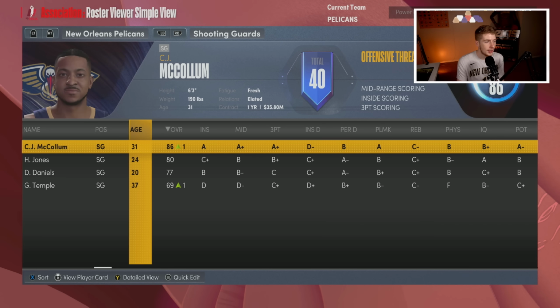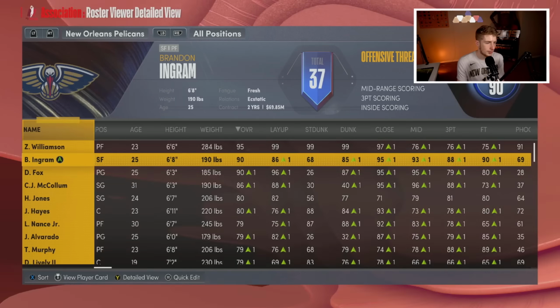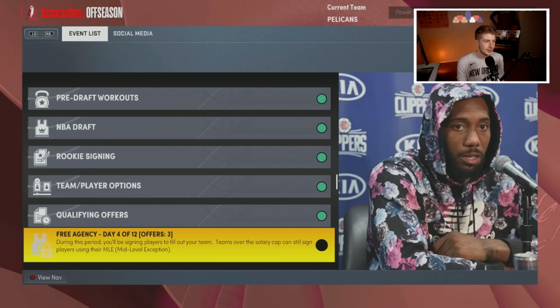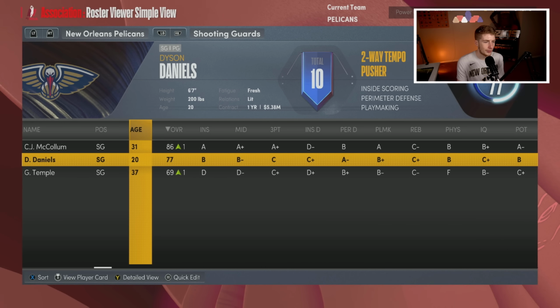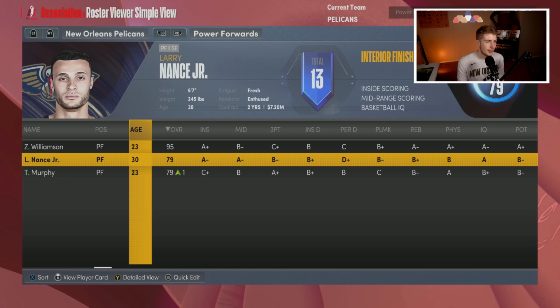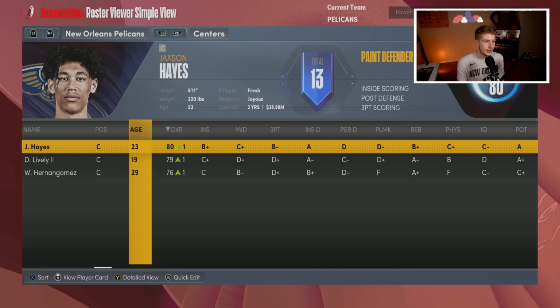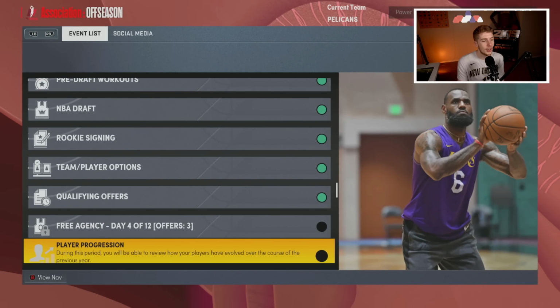Don't get me wrong. So Daniels and Herbert Jones. I think I'm going to ultimately move Herbert Jones to small forward. He's going to play the backup 3, and then we'll have Jose Alvarado and Dyson Daniels as your backup guards. You have Herbert Jones play backup 3, and then Larry Nance or Trey Murphy play backup 4, and then you have Jackson Hayes and Derek Lively now. So that is your new rotation here in New Orleans.